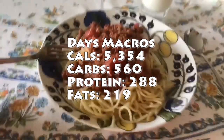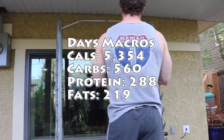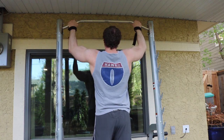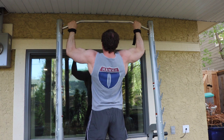So the day's total macros break down to 5,354. Carbs were 560, protein 288, so under that 300 I'm shooting for. And fats were pretty high again, up over 200. So when you add those fats, you really get the calorie count up during the day.